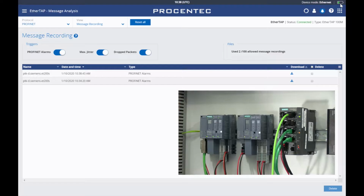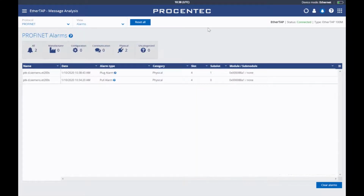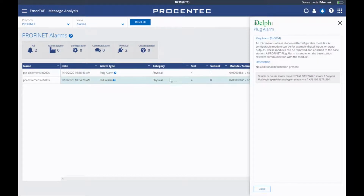On your screen, you will see a second alarm, which is a plug alarm. Click on your virtual assistant Delphi to find the explanation. It tells you that communication has been restored successfully. You have fixed the issue. You can see the timestamp of alarm 1 and restoring alarm number 2.